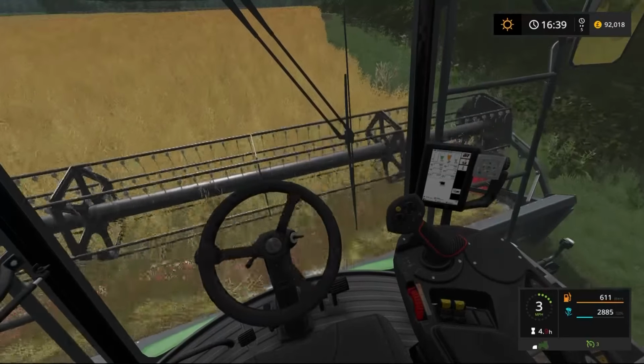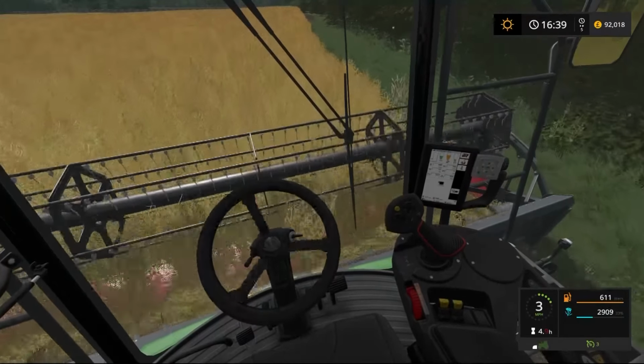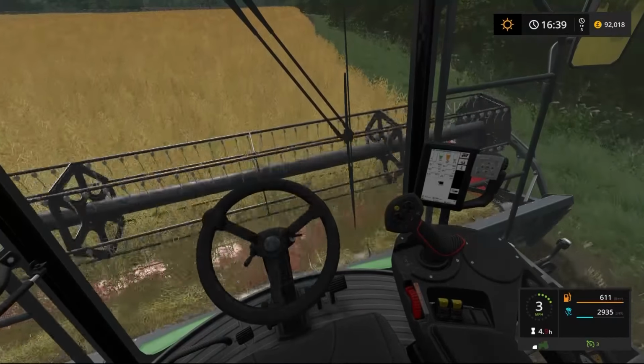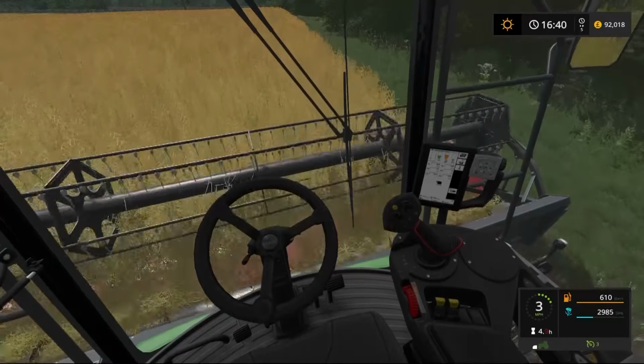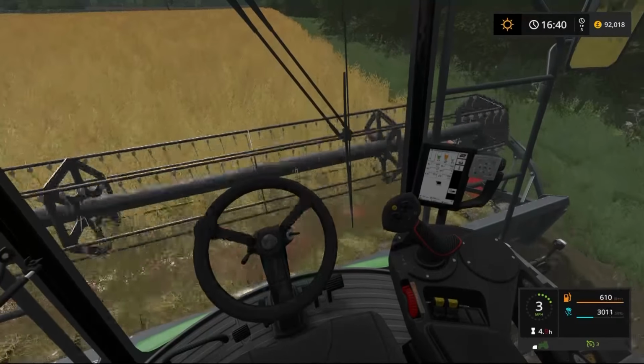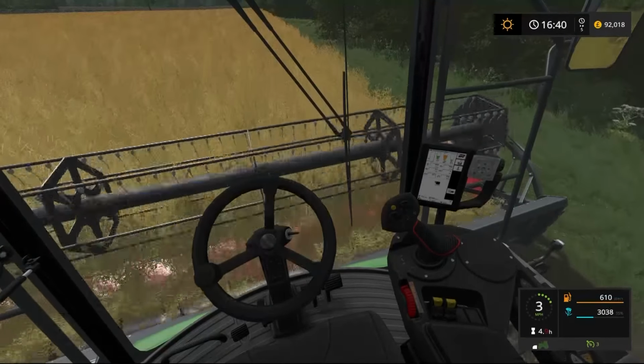Now we were thinking, because we're taking on a little bit more land here and there, and so there's a lot more opportunity for crops, we're going to have to at some point think about maybe increasing the size of the combine.